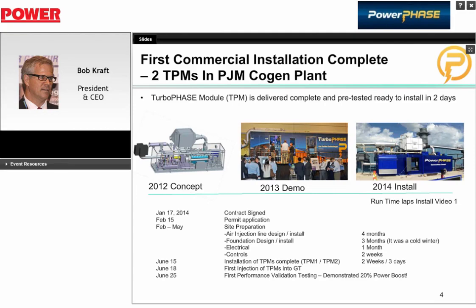So that was the second module being installed at the Morris Cogen. As I mentioned, it took 3 days to install it, and we believe we could put a 50 megawatt system on a 7FA 2-on-1 plant, which is one of our, I'll call it a typical installation that we're targeting, in a couple days. And all the preparatory work gets done ahead of time, and you can see at the bottom of chart 4 there, basically a month after they signed the contract, they went for the permit, which took them about 14 weeks to get. And I'll talk a little bit more about that later.